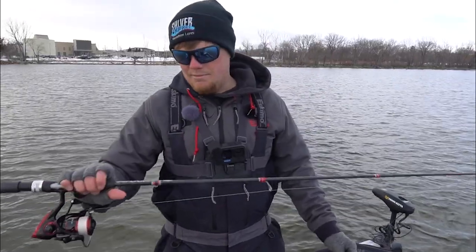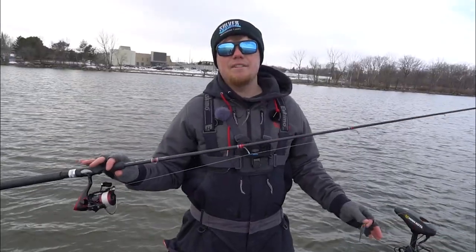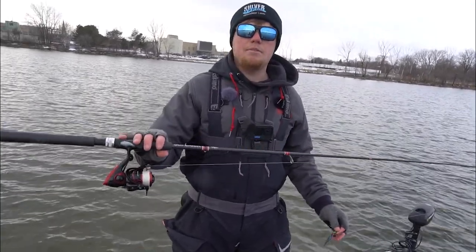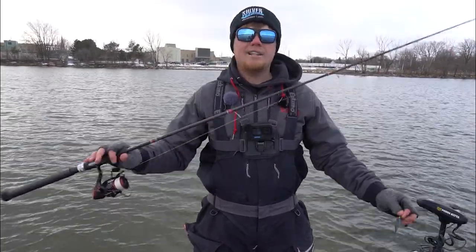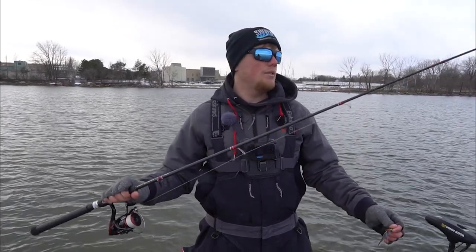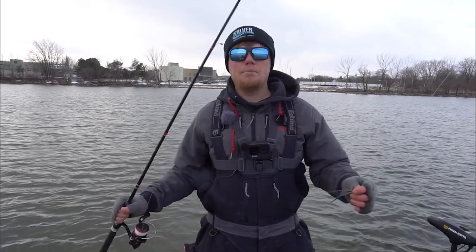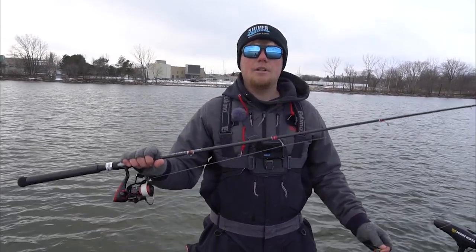So the rod setup I am using today is a Dobyns Superior rod. It's a 7'2" medium light, and I like using a medium light out here, especially for this type of fishing, with the hair jigs, maybe even a blade bait, jig and plastic. A lot of times when you're doing that lift cadence and you pull your rod up, you feel that rod load up, and that's when you notice that fish is there. If you have a really stiff rod, a lot of times when you lift up, you can actually rip the bait right out of the fish's mouth. So having that softer rod tip is definitely gonna allow you to get more fish in the boat.